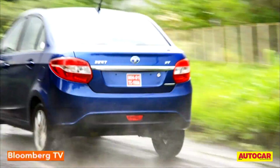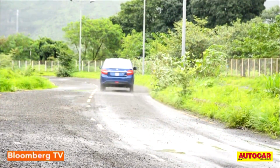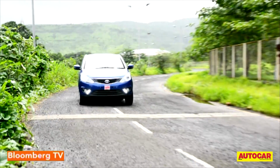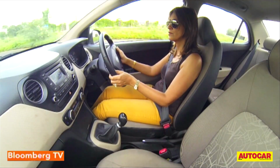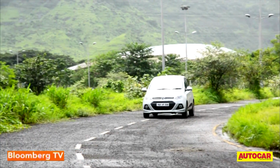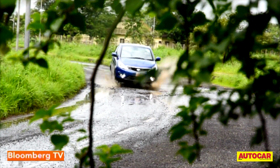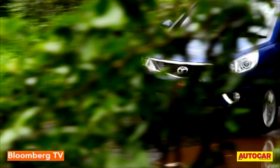Around the corners or in a straight line, the Zest gives you a sense of confidence, but it doesn't enjoy spirited driving as much as the Amaze or the Dzire. And the Xcent is really one of Hyundai's nicest handling cars, and even the steering offers good feedback. But again, in comparison to the Amaze and Dzire, it falls a little short.